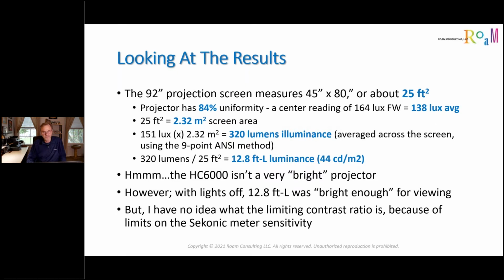So the 92-inch projection screen is 45 by 80. It's about 25 square feet. I happen to know that projector has about 84% uniformity. That's 2.32 square meters of screen area. And using the math I showed you before with a 9-point ANSI method, about 320 lumens of luminance. That's not much. Those of you who remember the old 9-inch Sony CRTs, they could put out about 300 lumens when they were calibrated. So this projector isn't really doing much better.